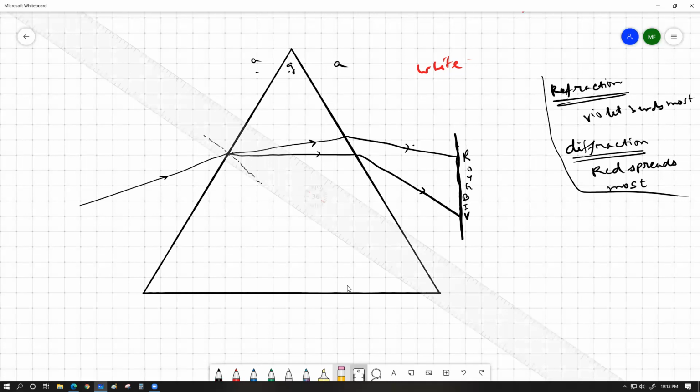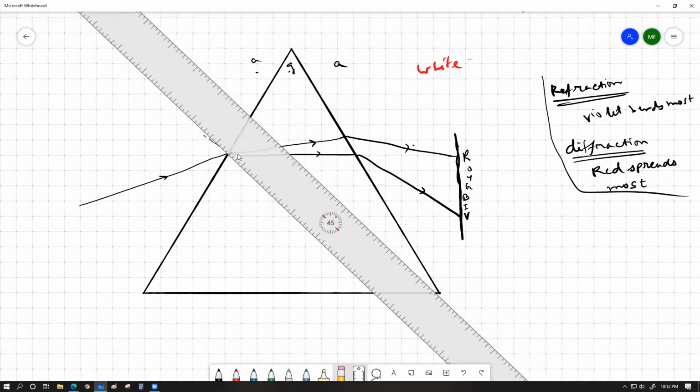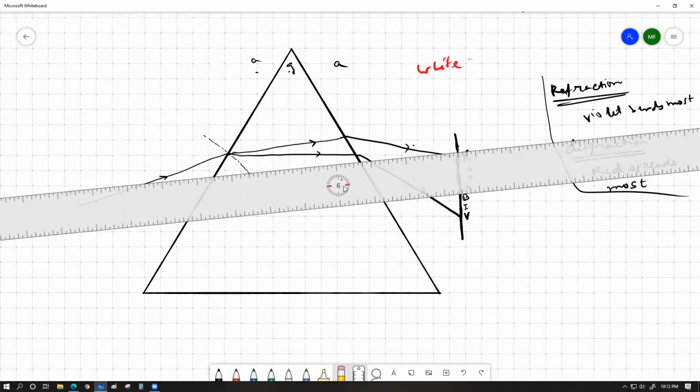Take up the ruler. How do you rotate the ruler, not with control, with scroll, scroll, scroll, yes, thank you.